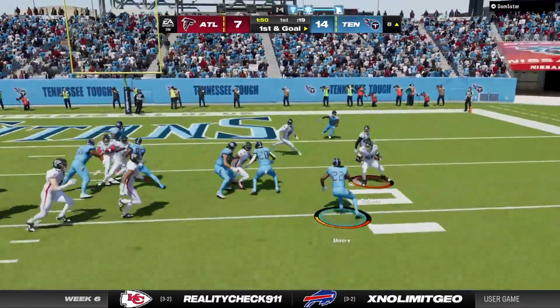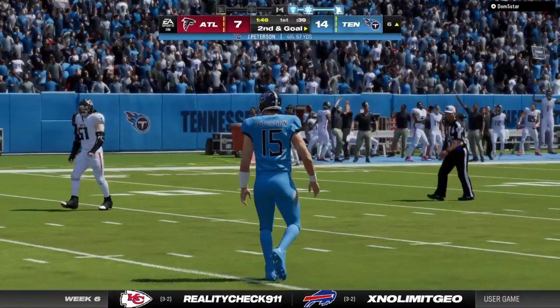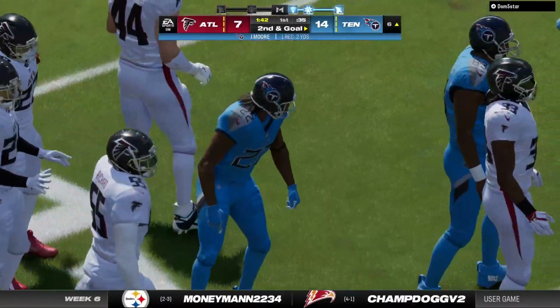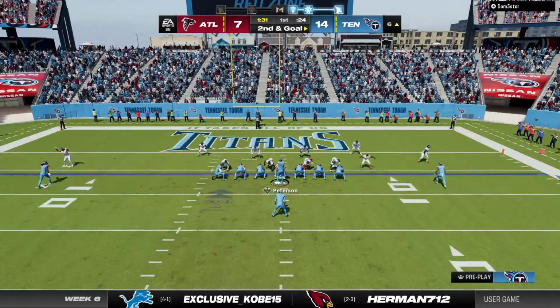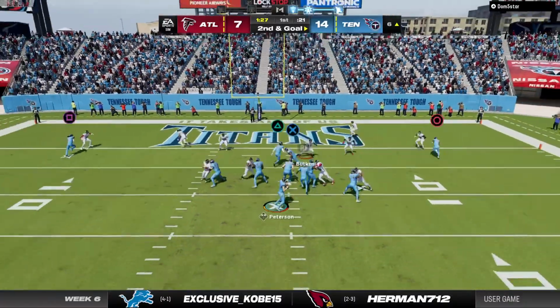And now first and goal, expect them to attack right here on this play. And he'll be stopped just outside the 5 at the 6. Two of their 3 red zone trips so far, they've come up empty on. They'll look to reverse that trend on 2nd and goal.